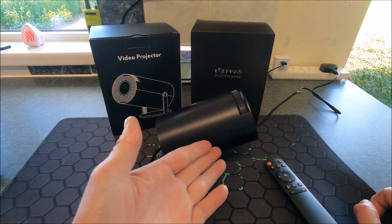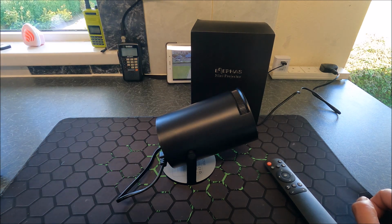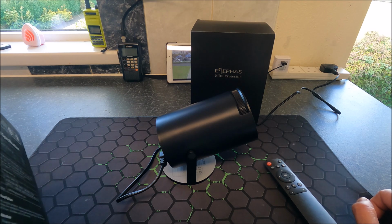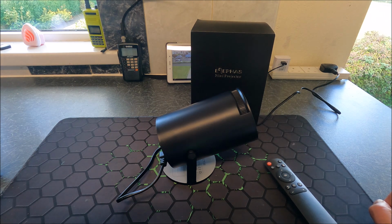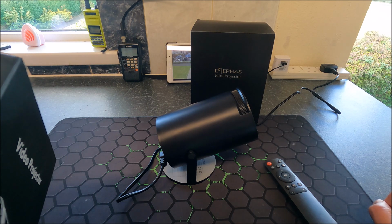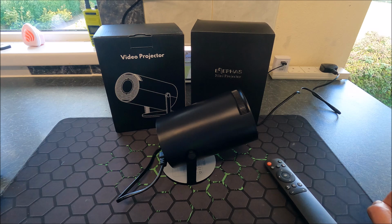So I purchased this. This is the ELEPHAS. The model number is Hotel Yankee 300 Pro, HY300 Pro. Video projector in black. Let me see what else we've got. Rated power 27 watts. Light source LED. It claims to be 1080p compatible and 4K.